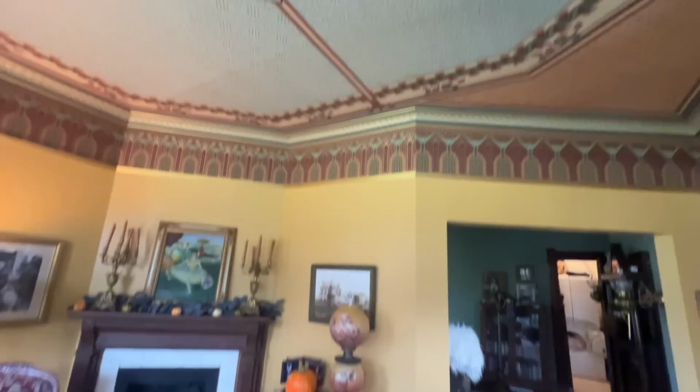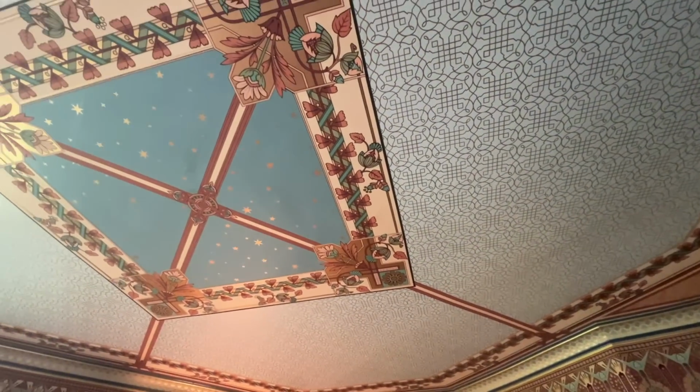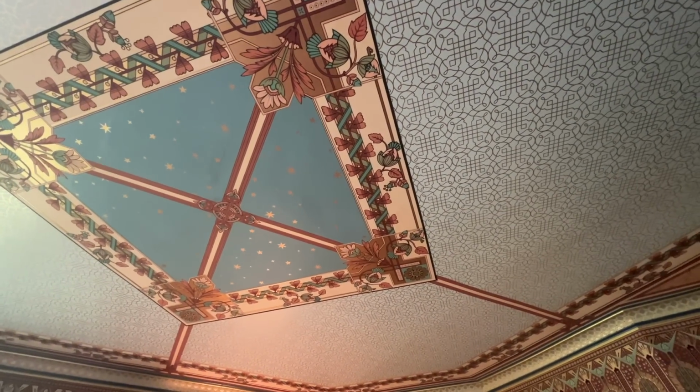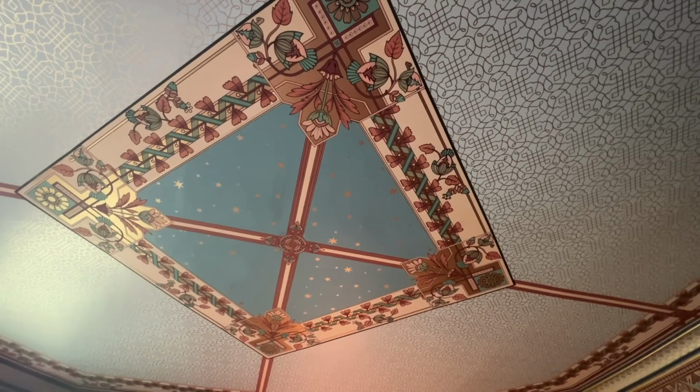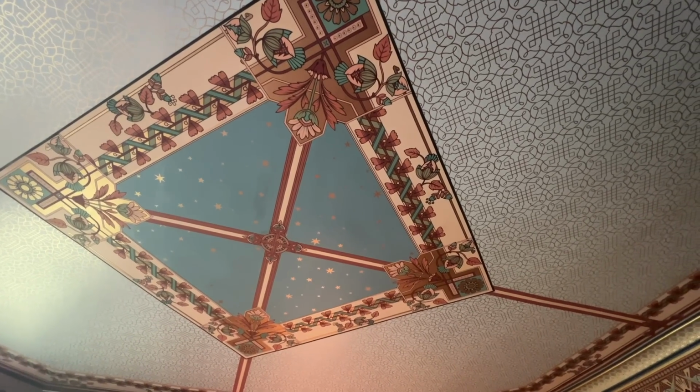I don't know if I ever show you all my ceiling. I love looking up at my ceiling. I had a friend that would come over and he would want to lay on the floor and look up at the ceiling when he would come visit Doug and me.